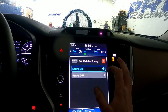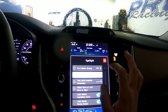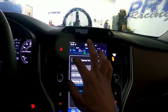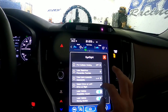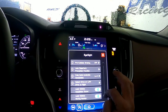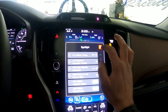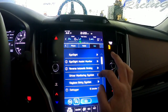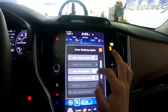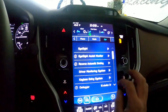So we want to turn off collision braking. Yes, we're sure. I promise I won't crash it on the dyno. And let's see, lane departure off. All right. Cruise control adaptive. Is it adaptive? I'm not sure. Select drive on left, drive on right. Oh, that's load vehicle. Position sound. Oh, it's got that for the adaptive cruise control. Okay, well, I think we're good on that. So EyeSight is set. Driver monitoring, no. I don't want to mess with too much. Oh, when I did that it said welcome over here, but I can see that the collision detection and all that stuff is off, so that's what we were trying to do.